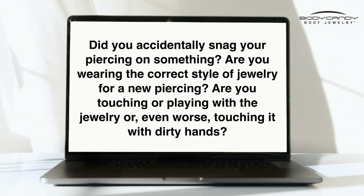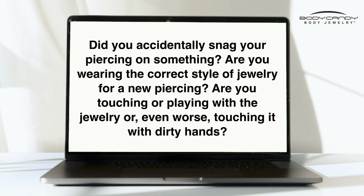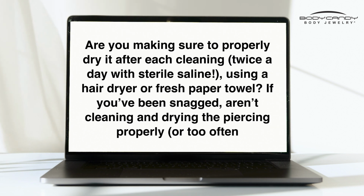Did you accidentally snag your piercing on something? Are you wearing the correct style of jewelry for the piercing? Are you touching or playing with the jewelry? Or even worse, are you touching it with dirty hands? Are you making sure to properly dry after each cleaning, twice a day with sterile saline? Using a hairdryer or fresh paper towel?